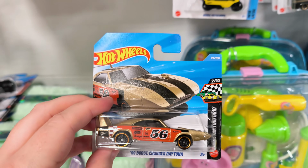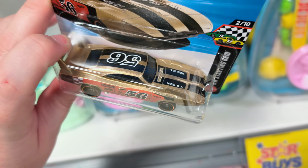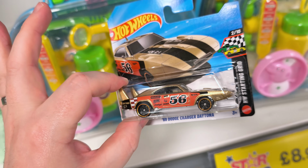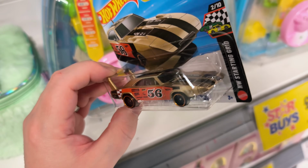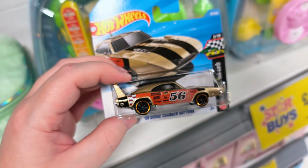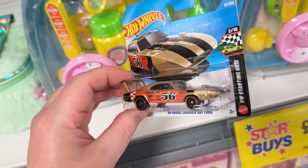Ooh, a very nice looking Dodge Charger Daytona in that champagne metallic gold paint and racing decals. I do really like the look of this thing, but the shape of the car just reminds me of Disney's Cars Daytona. Is it King? I guess it's such a unique body shape, it just takes me back to that. And yeah, I've never seen one in person, but this thing looks amazing, doesn't it? It's also from that starting grid, and I'm probably going to be collecting that whole set soon, as they seem to be race cars, so I'll definitely be taking this one.